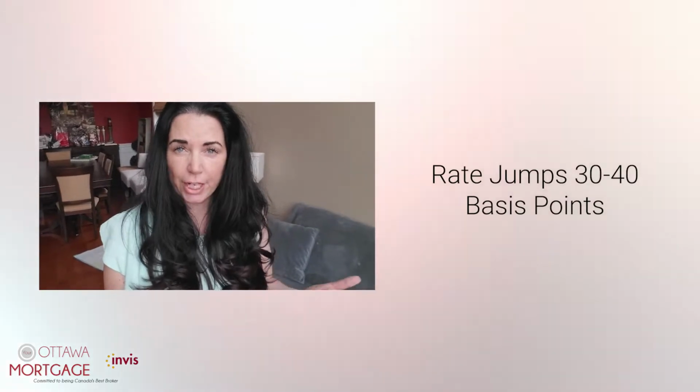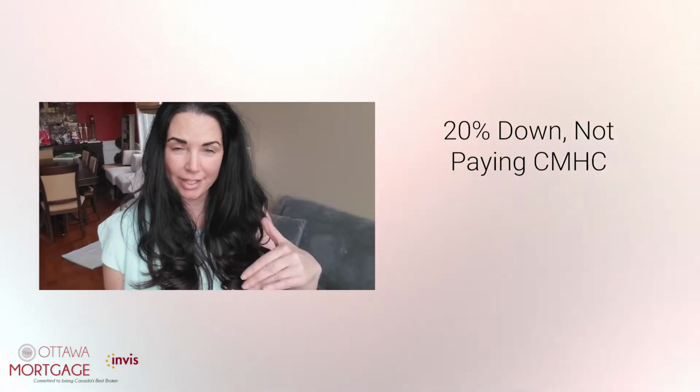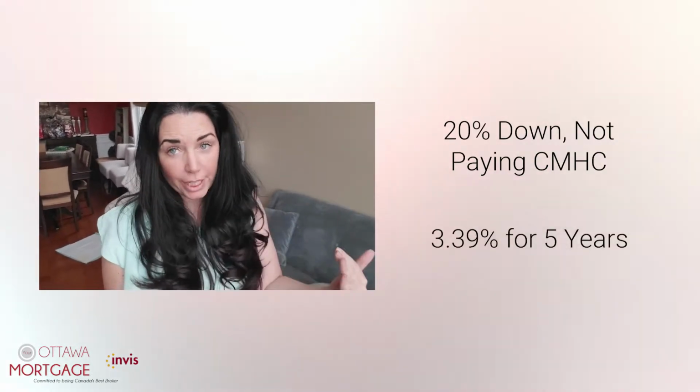So a lot of clients say, well, what's the rate if I'm not paying CMHC? The rate usually jumps about 30 to 40 basis points, which means that somebody putting 20% down who's not paying CMHC is getting 3.39 for 5 years. So we're doing a quick chart to show you what the difference is, because a lot of people say, well, I'll just pay CMHC. That makes more sense.